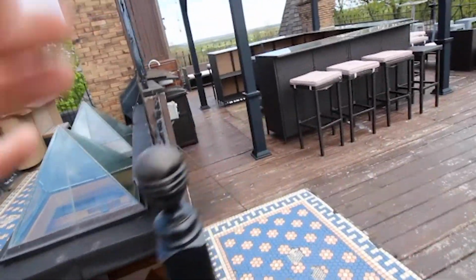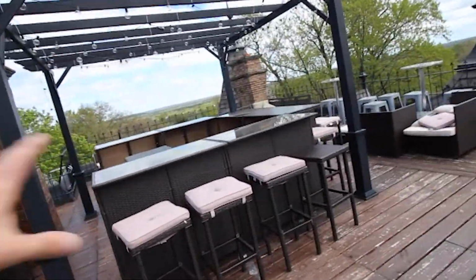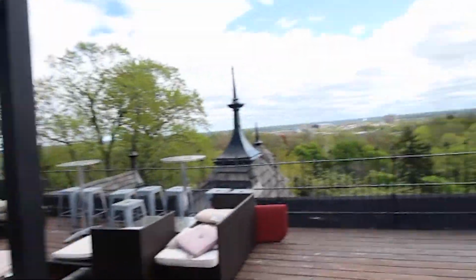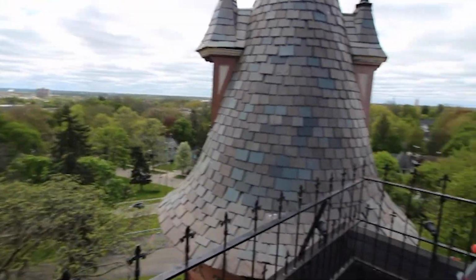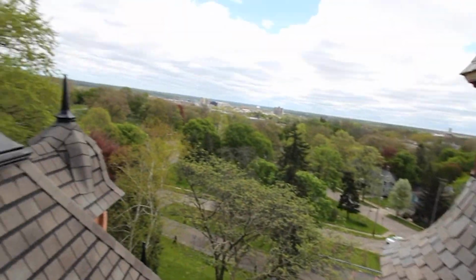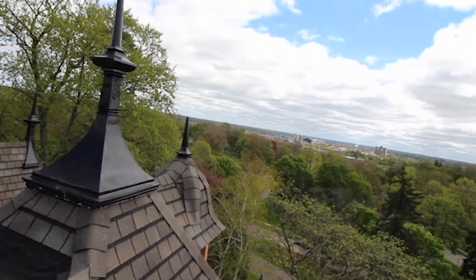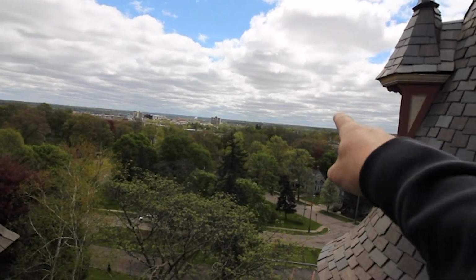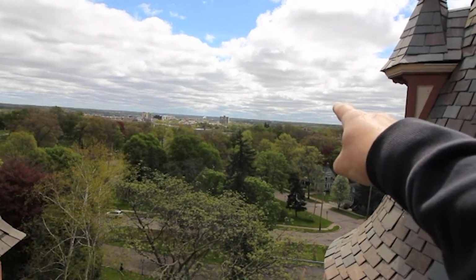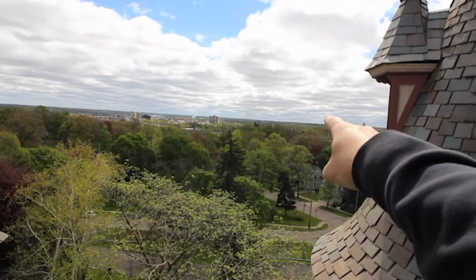So we put a bar on the roof last year. We've got the bar up here and the view. So we're standing on top of the castle. We've got the towers and downtown Kalamazoo. That's downtown Kalamazoo there. Way out in the distance, I don't know if it's going to come up in video, but there's a water tower way out there.